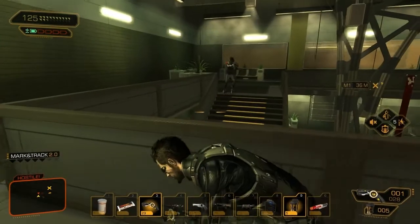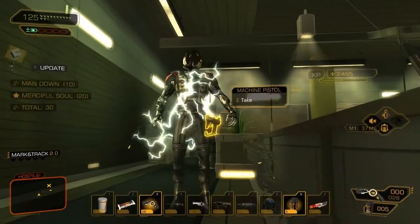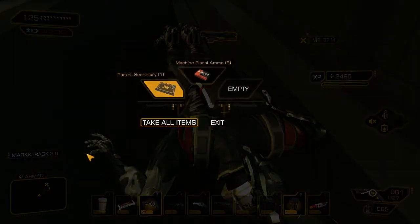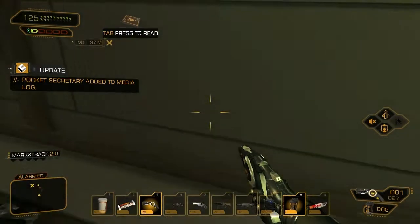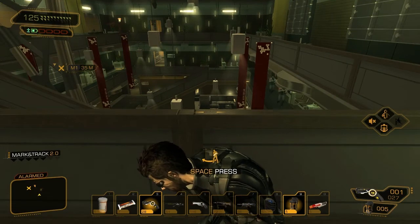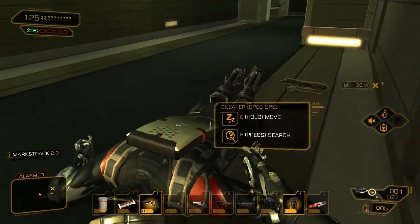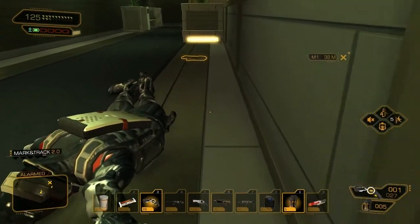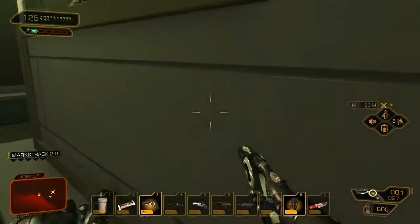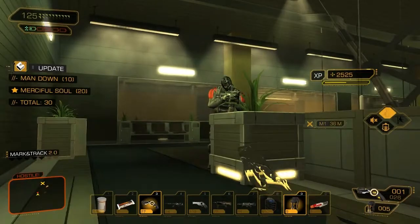Uh-oh. Someone's coming. Nice. I'll take that. Holy shit. Well, hey, what happened? Didn't expect this many guys to come up here. Quick. Is someone hostile in the area? In sight. Shit.